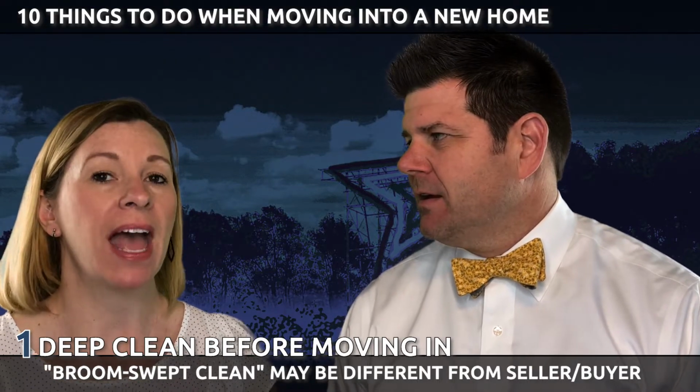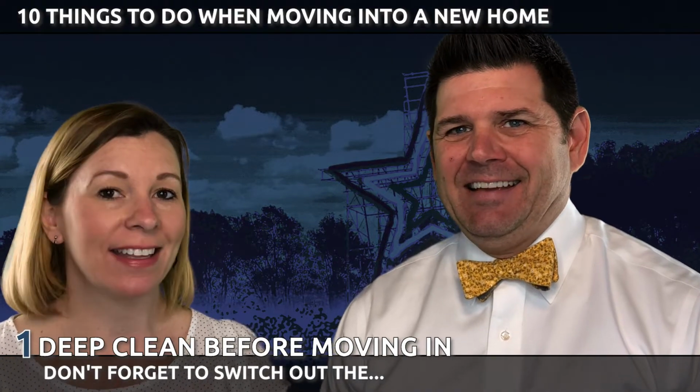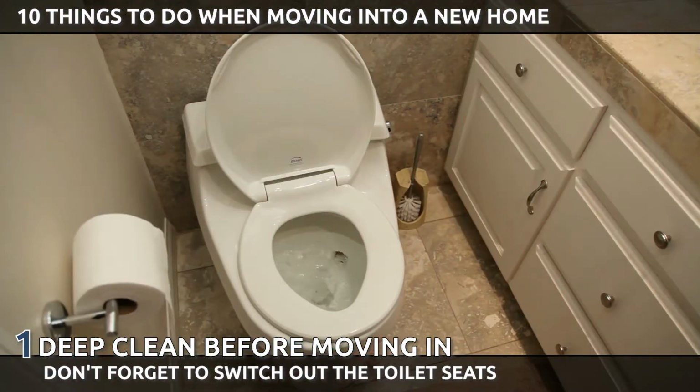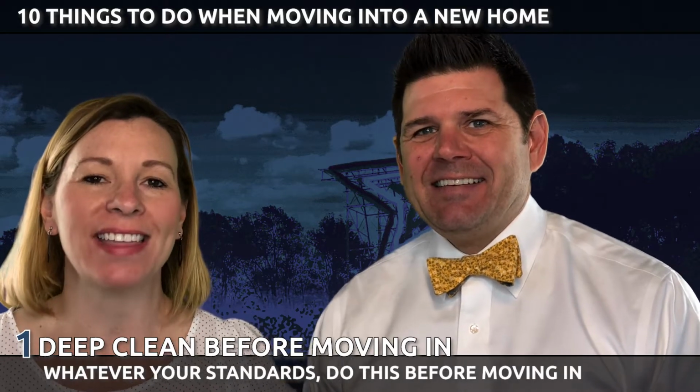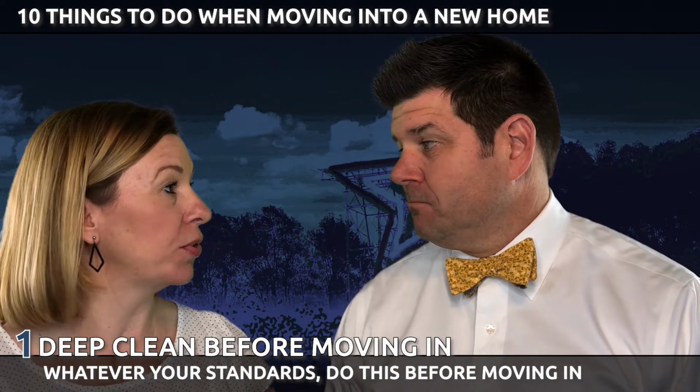Okay. And then our favorite thing that we like to switch out whenever we move is what? The toilet seats. Everybody wants a fresh and clean toilet seat when you move into your new home. So that's important. Whatever is important to you, make sure you get that done to make it feel like your own. So let's jump right into number two.